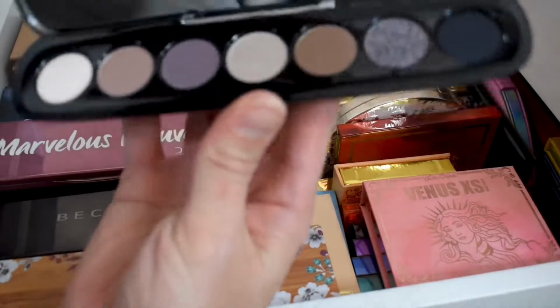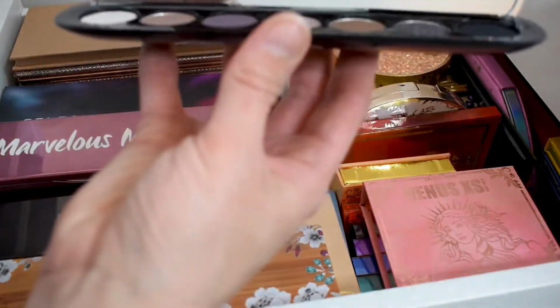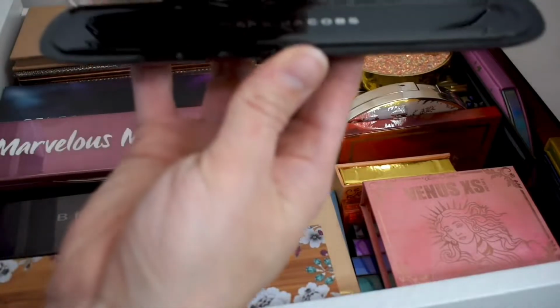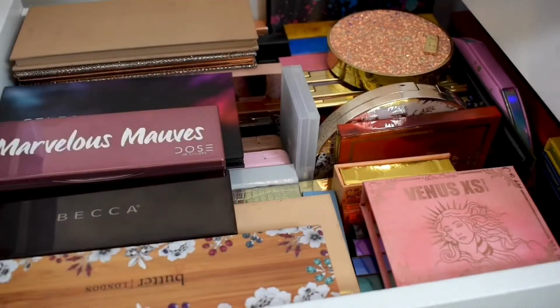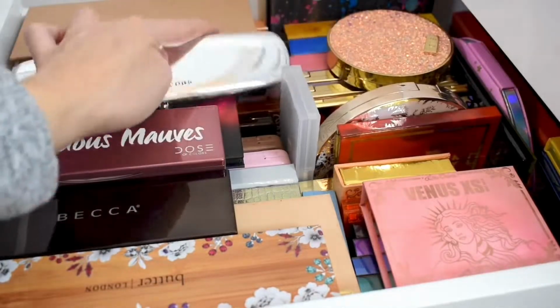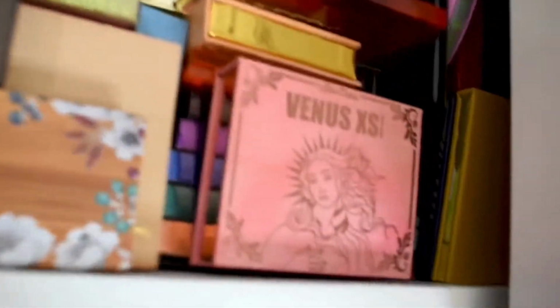But there you go. This is the Stiletto palette by Marc Jacobs. This is my first Marc Jacobs palette ever, and I saw this, I forget where, but I really, really wanted it. I thought it was beautiful. And so I had this in my Sephora cart for a while, and I just decided to take the plunge. But it does go all the way to the back. Y'all can see back there. Oh no, can y'all see back there? It is crazy back there.